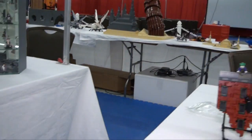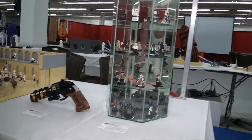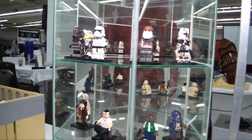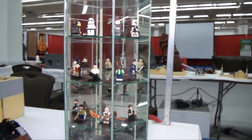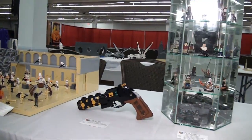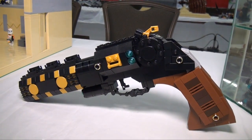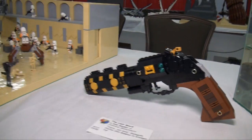And then down here you can see some custom minifigs. This is from all sorts of Star Wars, Assassin's Creed, video games, Destiny, all sorts of things here. Some Batman. You've got Lego weapons, kind of like life-size weapons. The Lego pistol. Very cool.